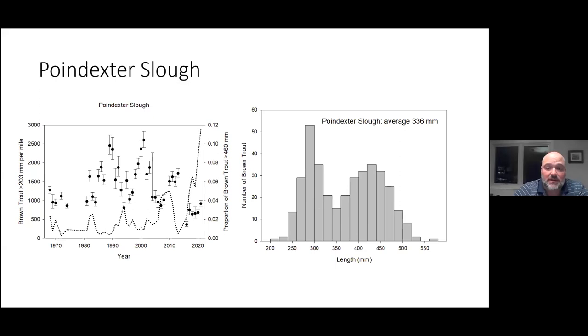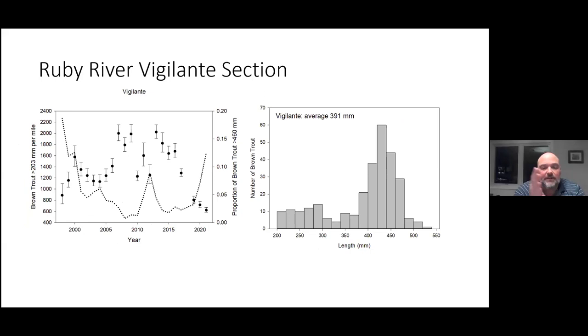Ruby River. This is a tributary to the Beaverhead that comes in right at Twin Bridges in Montana. The Ruby is largely driven by the irrigation system at the head end, with Ruby Reservoir discharging water. This Vigilante section is in the most upstream reach, right below the dam, so it always has good, consistent water because of that irrigation.